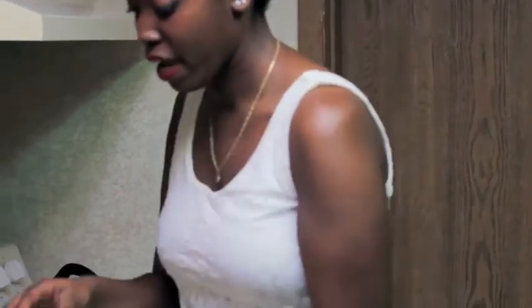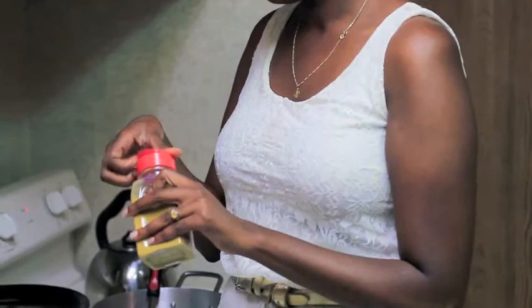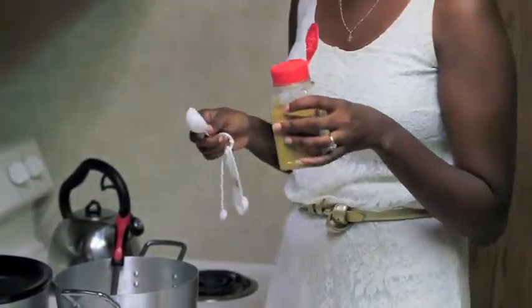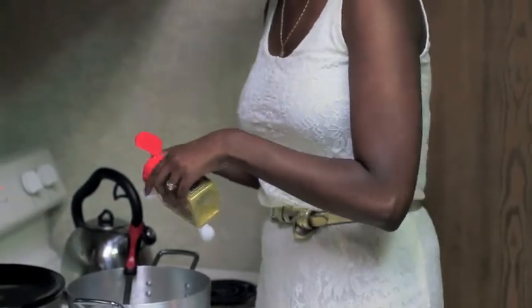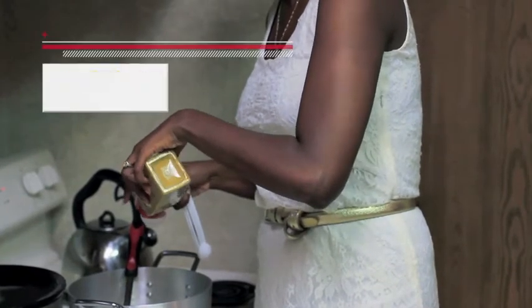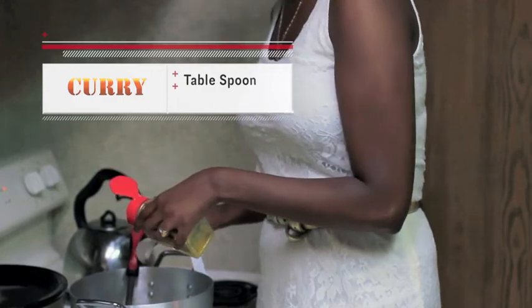Okay, next what I'm going to do is add my curry powder. You can use curry paste as well, curry powder and curry paste. All you need is, curry's already thick, to give it color in that paste. Curry's kind of bland, so you just need a little bit, like a tablespoonful. Just add it in there.